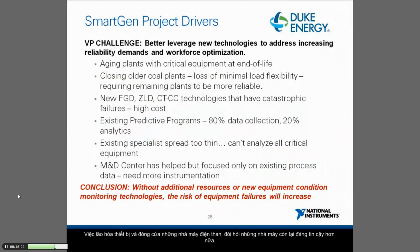Aging equipment and the closure of older coal plants requires the remaining plants to be more reliable. More modern technologies in energy production are also susceptible to catastrophic failures, leading to high costs. Maintenance specialist programs were inefficient, made worse by their declining numbers. Thus, a solution to address these issues became pertinent to ensure success of the company.